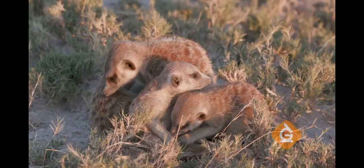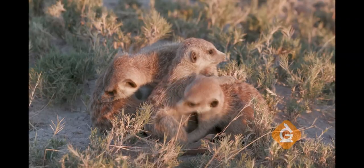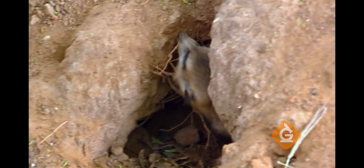How do they work together as a group when babies are born? There's an alpha male and female that give birth to up to 8 pups, but usually there's only about 3 or 4. They stay in the burrow for about 3 weeks, but everybody, father, siblings, everybody helps take care of them. Thanks, Kelly. That was great.